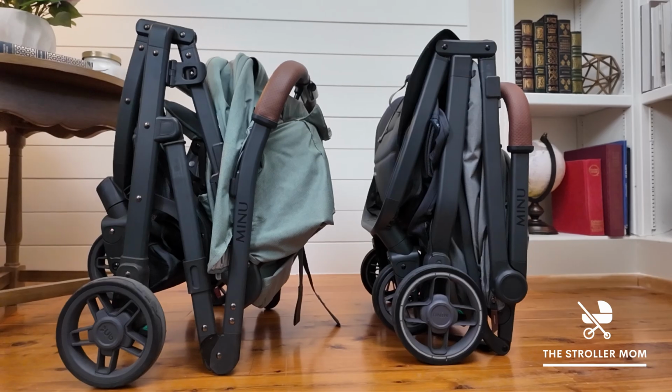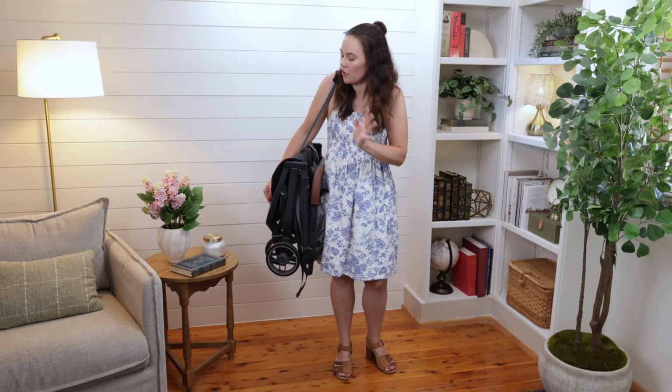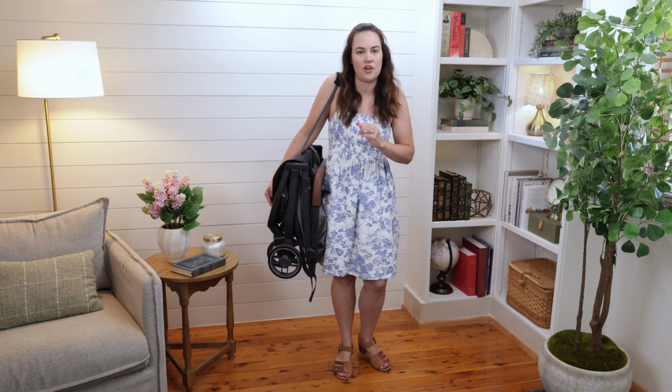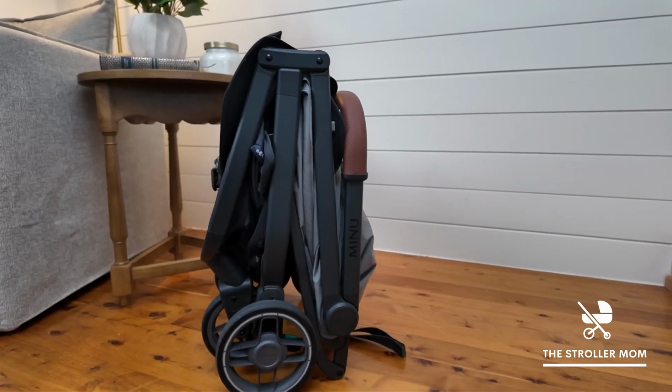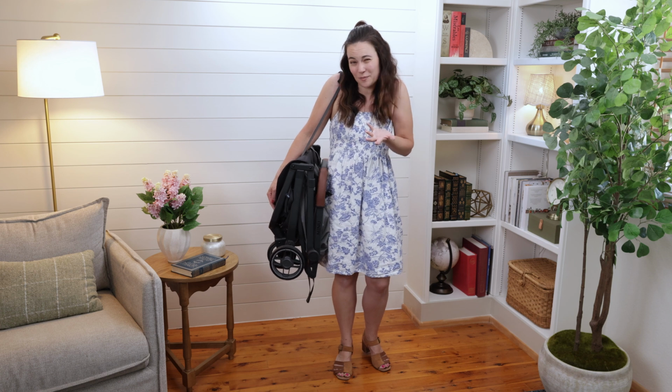So this is gonna make it so much more doable, and it weighs 16.7 pounds without the bumper bar. So it's not the lightest travel stroller, but not the heaviest either. And I think the thing about UPPAbaby that a lot of people have come to really know and love is it is solid. Like the materials and the quality is just there. And so that's where you're kind of getting that weight, and it does push really nice.